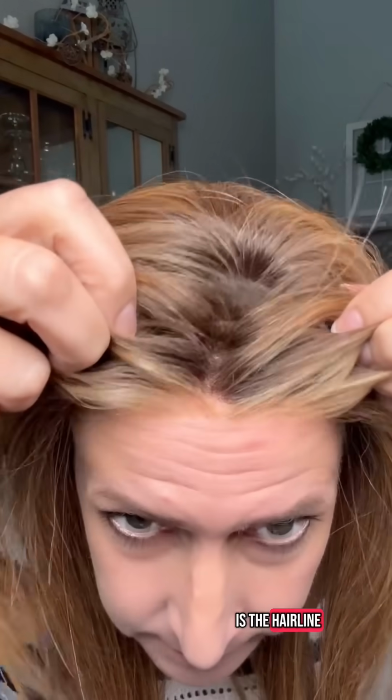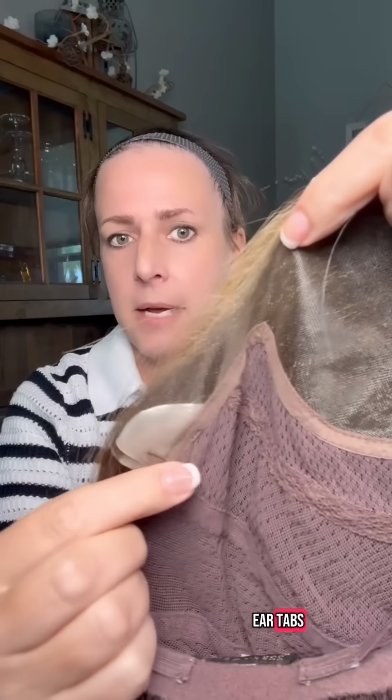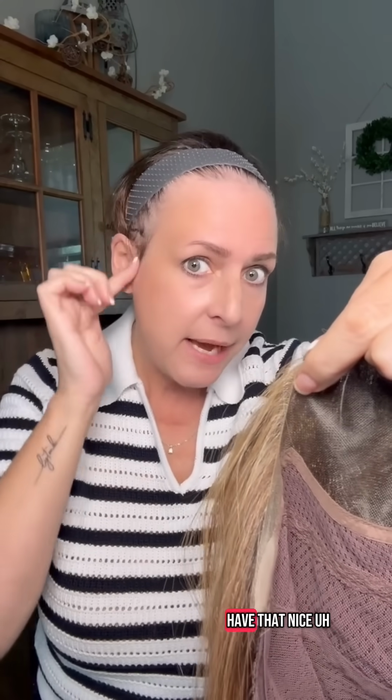This is the hairline. There's no wefting in this wig. This is your monofilament top and the lace goes all the way around the ear tabs, which is really nice because then if you pull your hair back like in a ponytail, you still have that nice lace hairline all the way down.